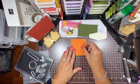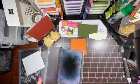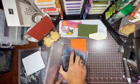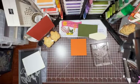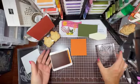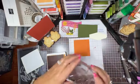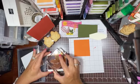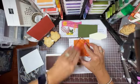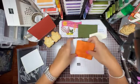Okay, this one we're gonna stamp again, and we're gonna do pumpkin pie on pumpkin pie. So let me clean my stamp one more time. All right, pumpkin pie. Now let me get something underneath because this is going to be bigger than the piece of cardstock, because we're only using the top part of this. We're not using the whole thing. All right, so I only need the top part. All right. Also looks pretty pumpkin pie on pumpkin pie, right? Isn't that pretty?